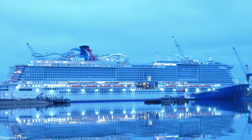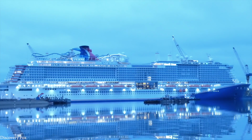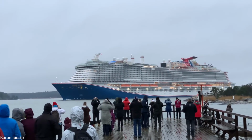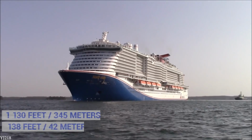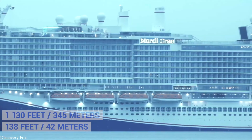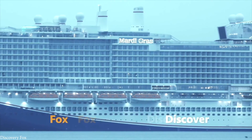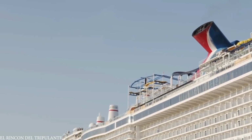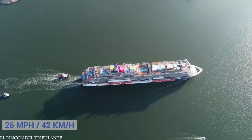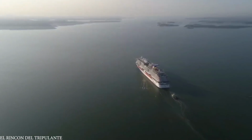It's by far the largest of the ships in Carnival's fleet, with a gross tonnage of 181,000, and the name was chosen to reflect the party atmosphere that the ship is designed to promote. It's 1,130 feet long, 138 feet wide, and there's so much space across the 19 decks that the ship has a maximum capacity of 6,500 passengers, along with 2,000 crew members. The Mardi Gras has a top cruising speed of 26 miles per hour and is planned to be the first liquefied natural gas-powered cruise ship to be based in North America.